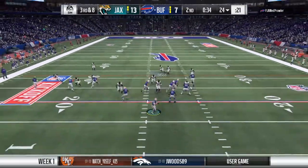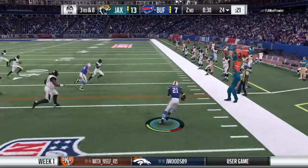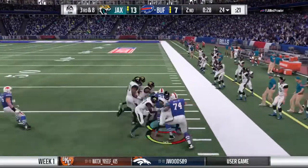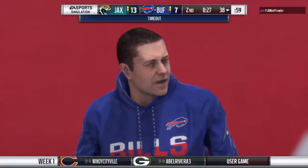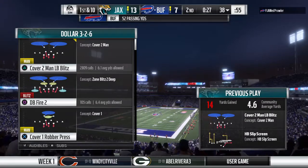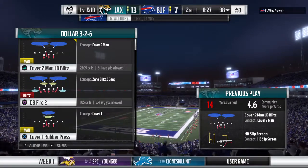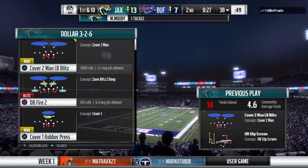Over. They'll look to throw here. Now they go screen. It's complete. And some space here. And he's going to have the first down at about the 38. And now we won't see a play on first down. We're going to get a timeout instead, as they'll stop it with 27 seconds remaining here in the second quarter.